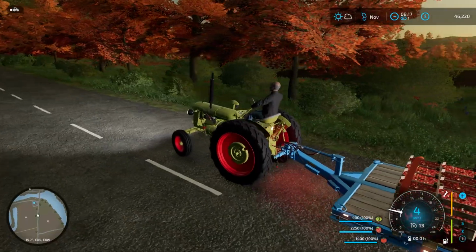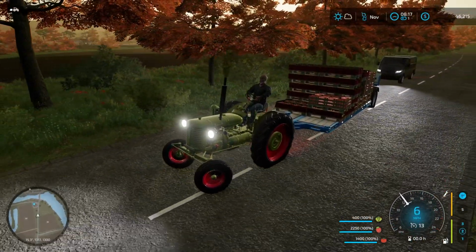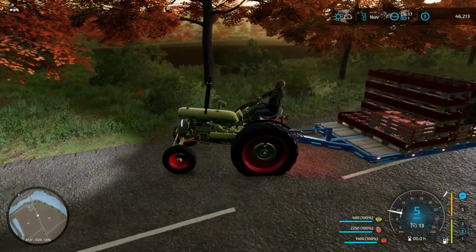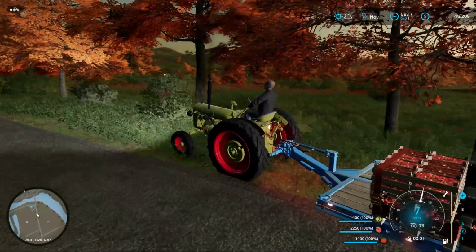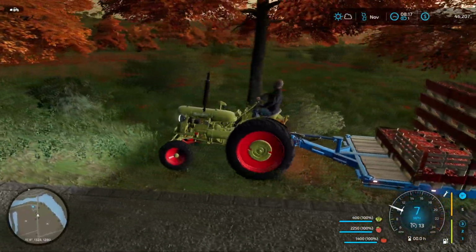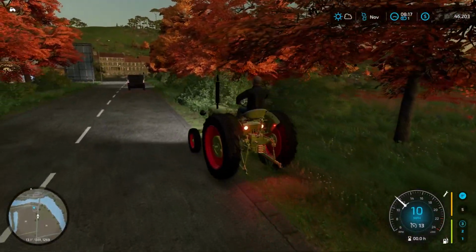Oh, God. Okay, I'm sorry, folks. I'm sorry, those of you behind us. Let's get this thing over to the side of the road here. We've got it broken down. Man, this thing really is completely worthless. Okay, back to the shop.